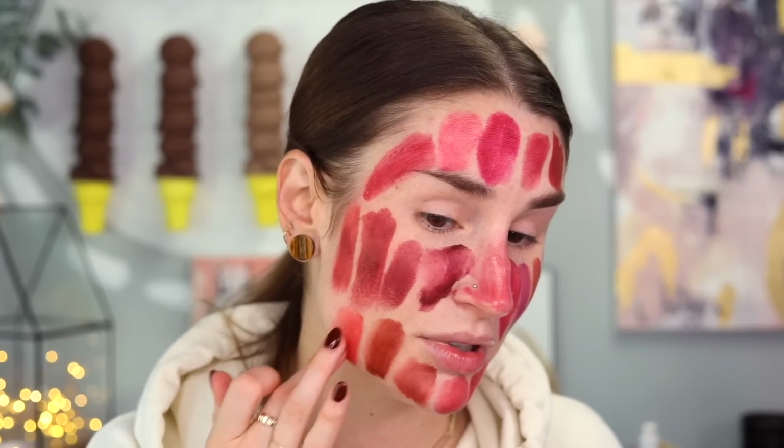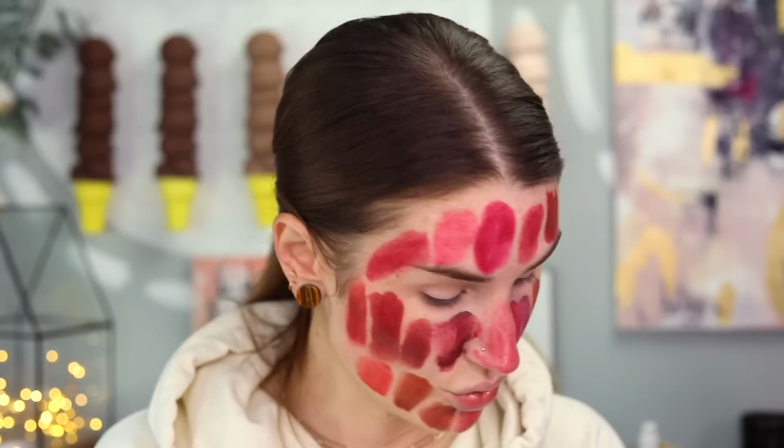Somehow I got the composition right here. So we have next the Shantecai Cheek Gelée in the shade Vibrant. This is a beautiful kind of rich raspberry shade. And I think I threw this in here because it's almost completely red. And those two things don't, oh, I just got it on my hoodie. Neat, cool, excellent. We leapt between those because this is almost orange in contrast.